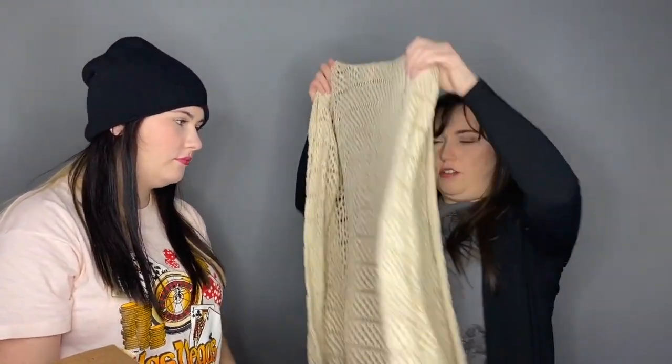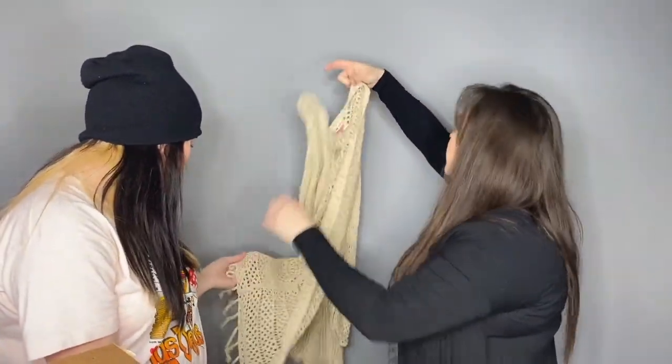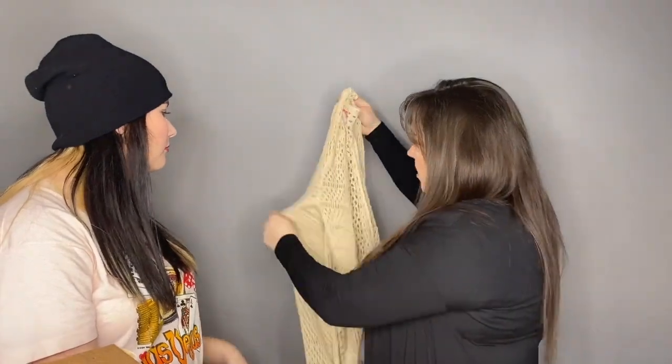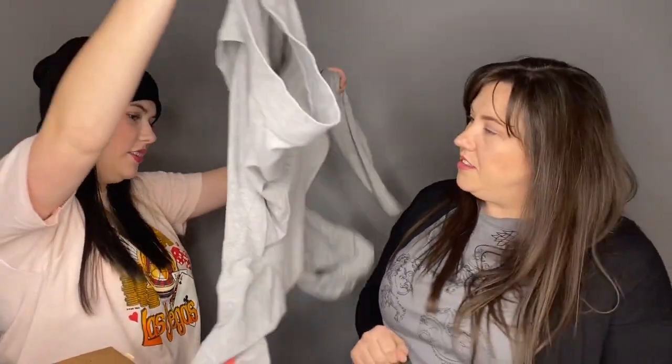This is just a little Wrangler. Oh, that's cute with some fringe at the bottom. Girl, look at this. Just a little kimono. What's the word I'm looking for? Crochet. Tan crochet. That's pretty cute. Same with the zipper. I was looking at the zipper and I didn't know what it was.